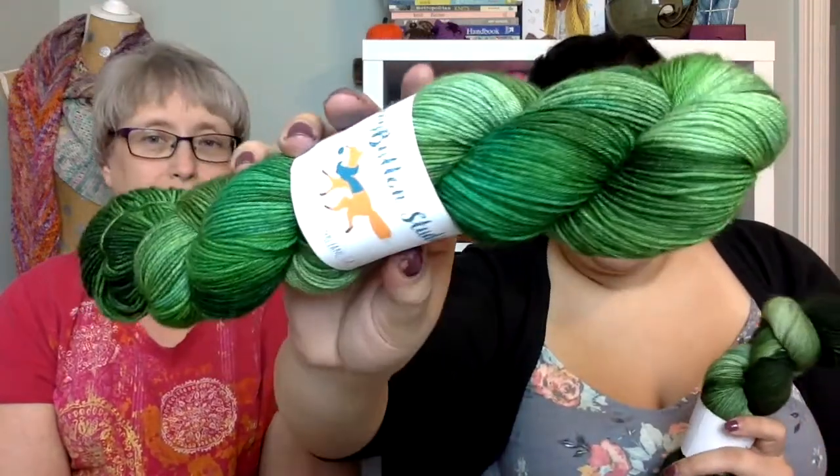So there is that. And then to go with it, I have dyed this colorway, which I am calling City Park, which is super, super saturated green shades. I have this Soft Sock, and then this one is on Tough Sock. But that's to go with coordinating color. So it's the same green. It is the same greens.